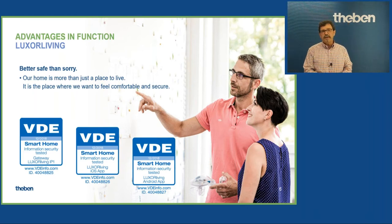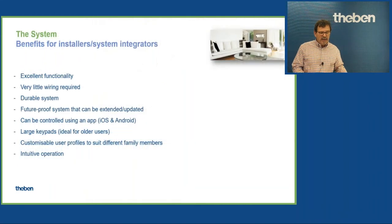The VDE laboratory in Germany tested the app, the communication system, that means the IP1 you will discover later on, and the entire LUXORliving system according to safety in terms of external attacks, external unauthorized accesses, and so on. And we passed all these tests successfully. So this gives your client, your customer, the end user, a rather good feeling that the money is well invested.